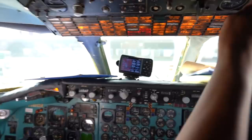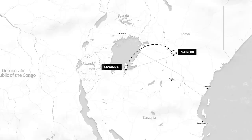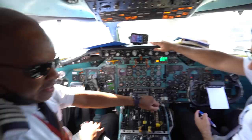Okay, Sam, today's flight from Nairobi, Jomo Kenyatta, to Mwanza will be approximately 40 minutes. We'll be flying at 28,000 feet westbound. And today my colleague, First Officer Hirena Kakar.